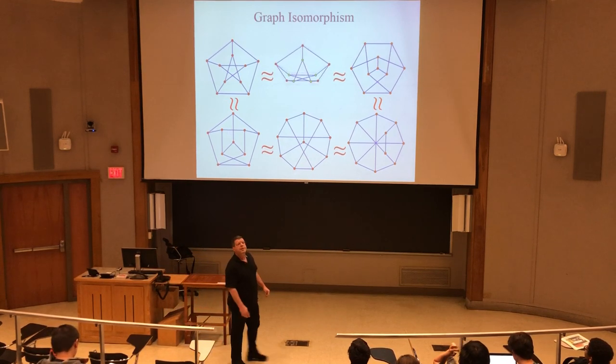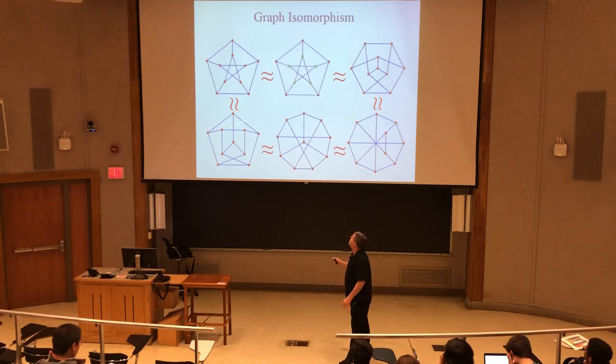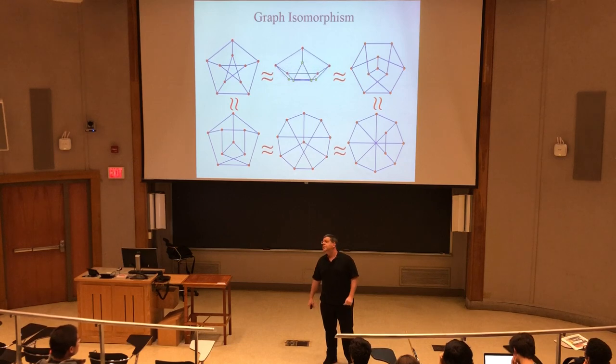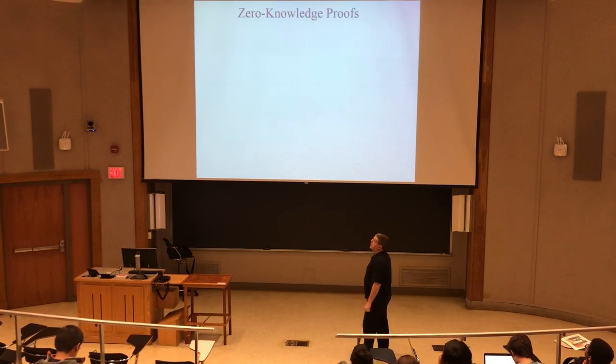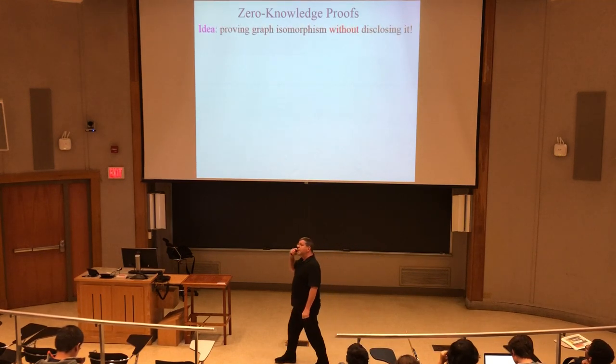Again, that's not obvious. So now you see why graph isomorphism is not easy, even for small graphs. Now imagine if all these five graphs had 10,000 nodes in them, not just a few. That'll be horrendous to try to figure out whether any two are isomorphic. So now we can talk about zero-knowledge proofs.